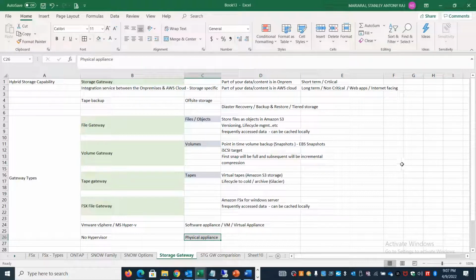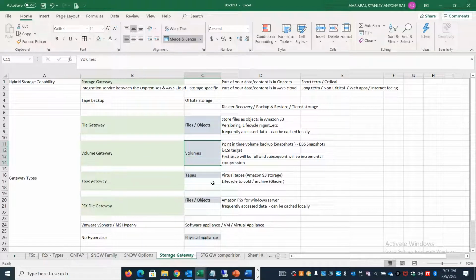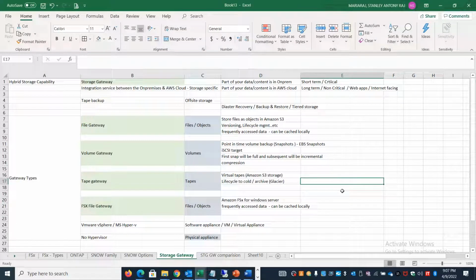Any questions from anyone on these things? I know it is a lot of theory, but these are very important. When you are interfacing with customers, they will have a lot of doubts and questions, so you have to be clear in answering them. I think we are almost done. Maybe let's see if there is something left.